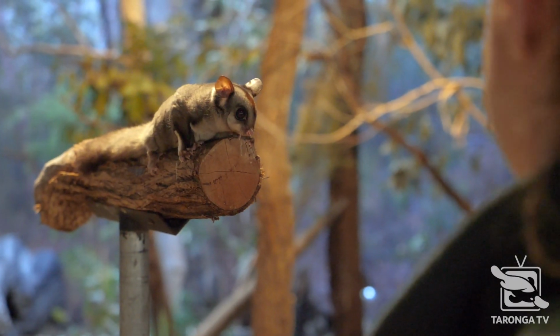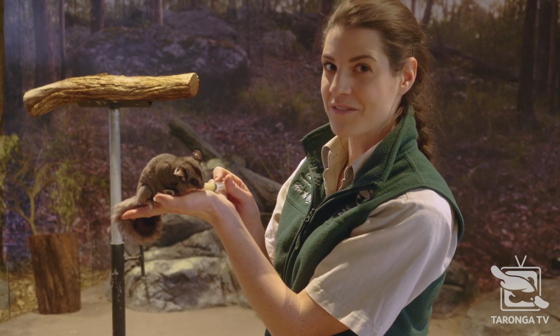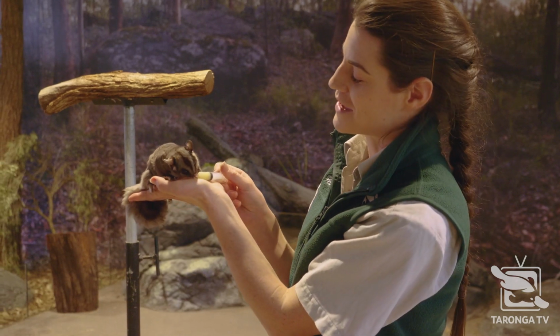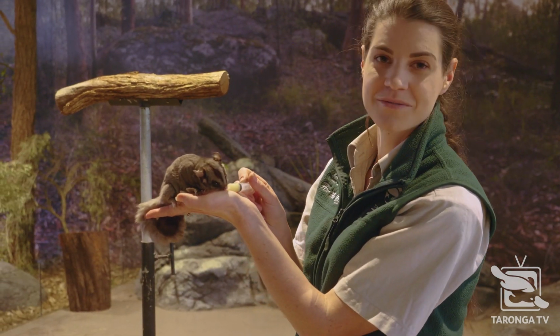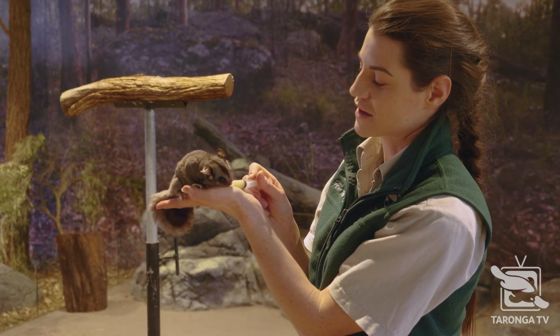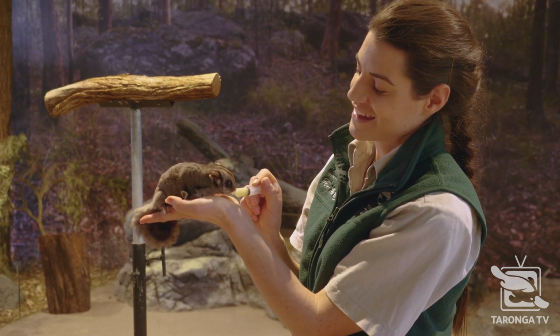These guys do differ quite a little bit. These guys are a sugar glider, which, given their name, you might get the hint that they love sugar. And what I'm feeding him here is a little nectar mix, so it's basically just a sugar drink, which he absolutely loves. So what he would get from flowers and that sort of thing as well. But he loves insects, different invertebrates.